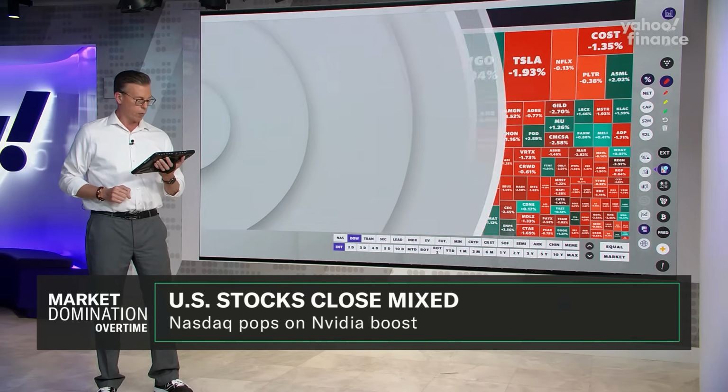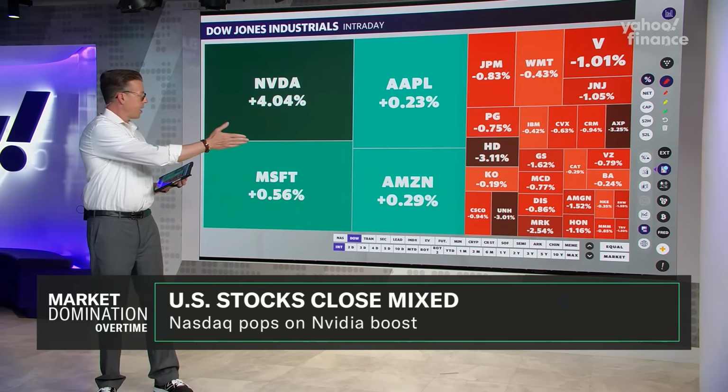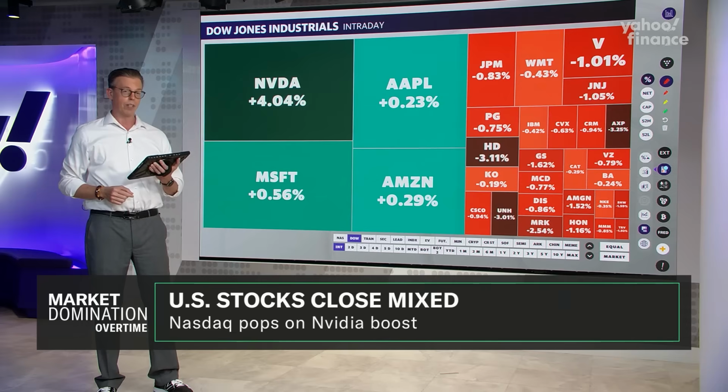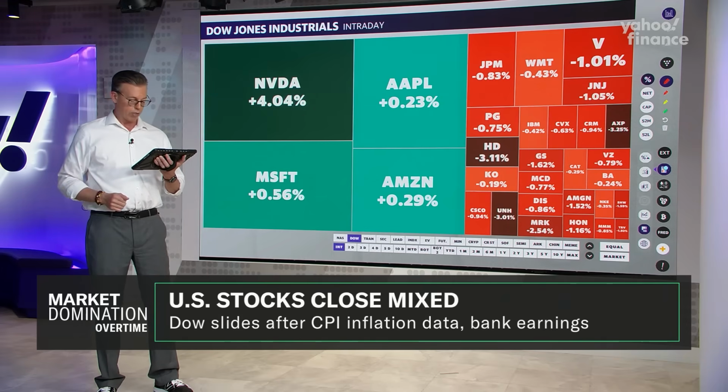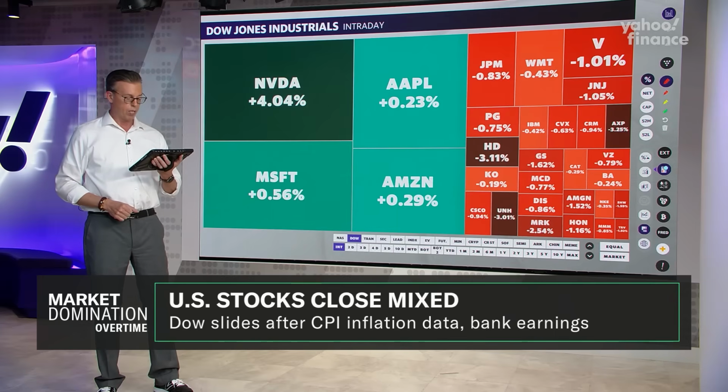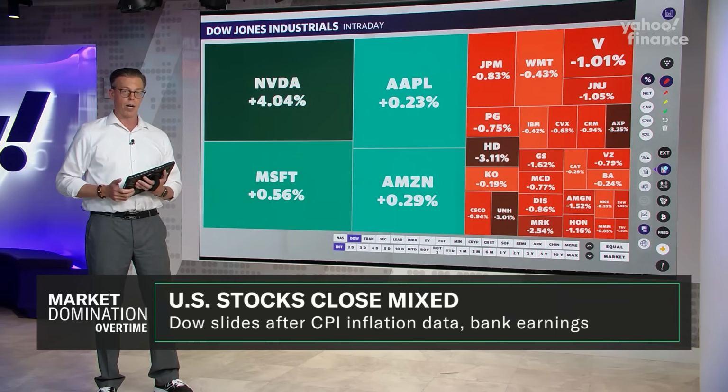And we'll close here with the Dow. We can see some of those same mega cap names to the left in the green. Everything else to the right, guess what? That's all red. Led to the downside by United Health down 3%, Home Depot down 3%, and American Express also down 3%. All right, thank you, Jared. Callie, your thoughts on today's trade?